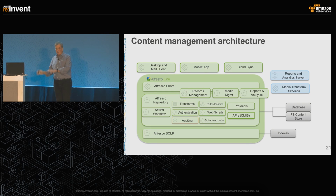Now, that's a simplified view. What's actually happening underneath the covers is a bit more complicated. There's a lot of things going on. There's transformations, there's rules that are working either synchronously or asynchronously. People are building their own APIs, accessing the information. We have lots of APIs and protocols. We have all sorts of ways of putting stuff in and putting stuff out.